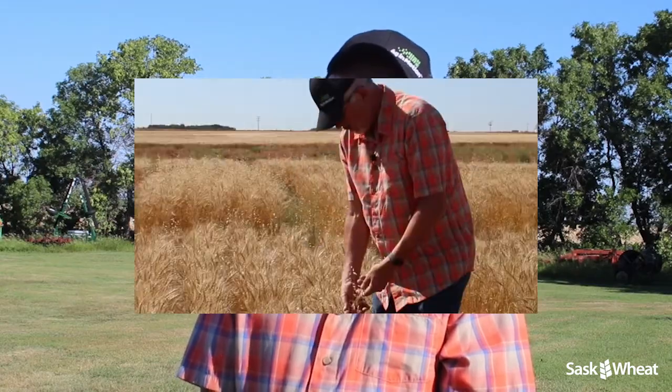We do have another study where we're looking at application timing of the inter-row non-selective herbicides, and we're looking at 2 to 3 and 4 to 5 leaf stages. You need a little bit of growth there so the shrouds can go between the rows. You can't go at the 2 leaf stage, but you can go at about the 3 to 4 leaf stage and get reasonably good results.